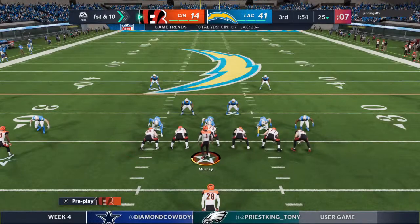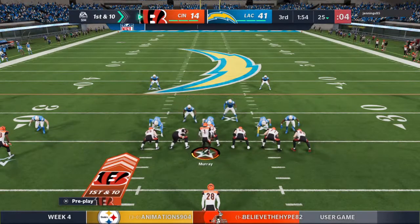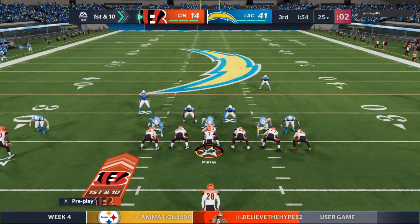The Bengals drive about to get going. And the turnover last time, that's sort of been symptomatic of their struggles here in this one.